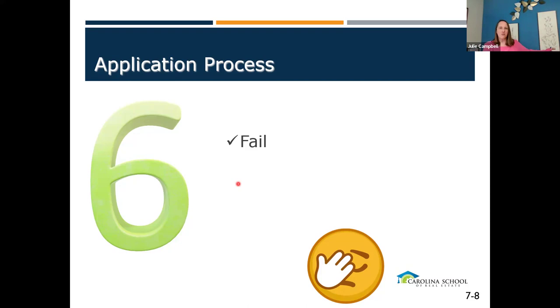How long is your certificate of completion good for? 3 years. Do not wait 3 years. When I see you guys again, I want it to be in post-licensing. I don't want to see you 3 years from now because you never made it to the state exam. Fair? Fair. So there's a step-by-step.